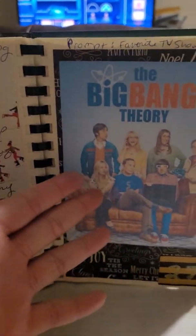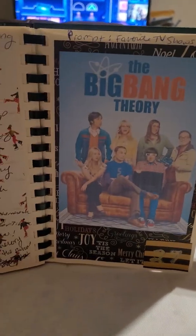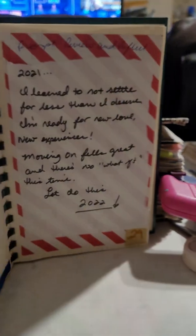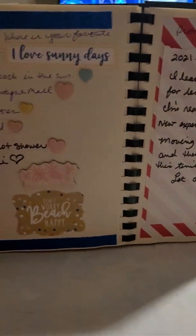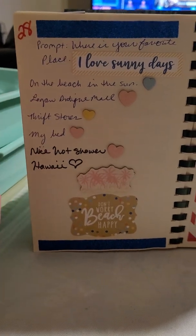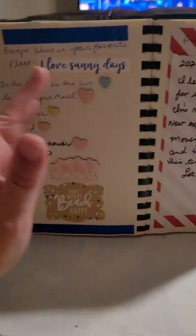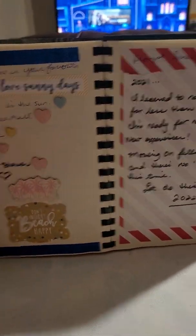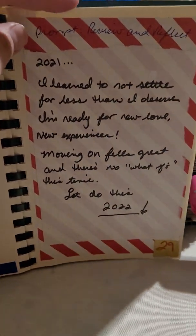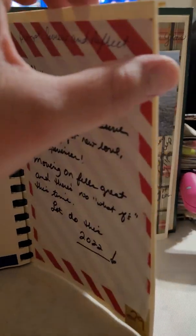I watched The Big Bang Theory. That's what I was watching at the time that I made this page. So there we go. This is day 28. Prompt was your favorite place. So I just wrote a few, add some chipboard stickers. Again, was running out of thoughts to fill this thing with, let me tell you. I wrote that just a little bit ago before I started this video. That was for day 29, my review and reflect.